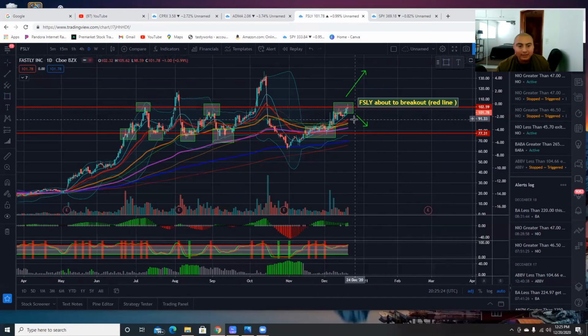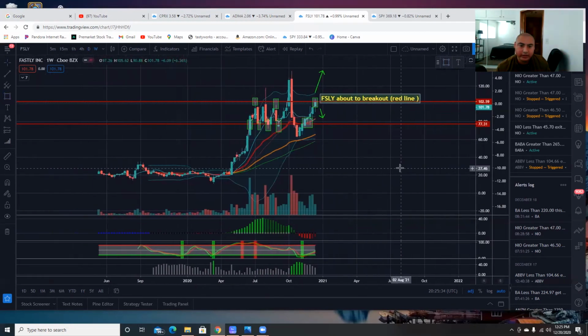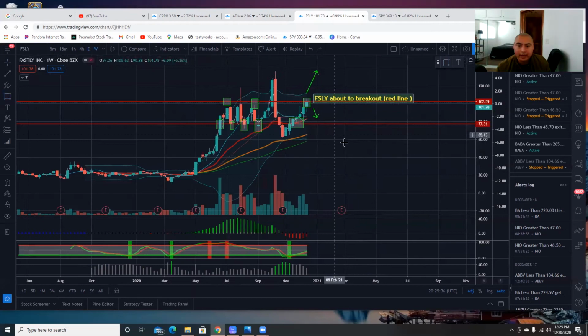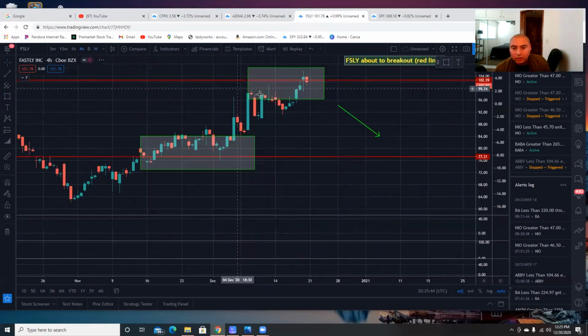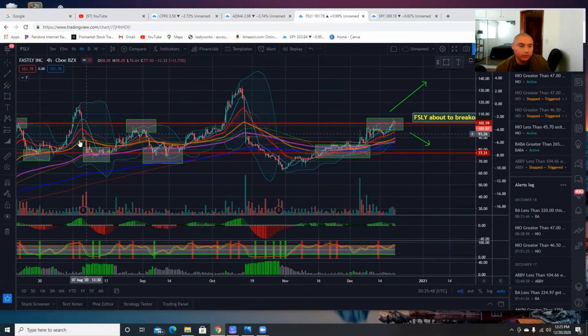And it's that simple, guys. Support and resistance. You find your points, you look at all the time frames, not just the daily or the weekly, but they can give you similar patterns. As you guys can see here, this is the weekly, and I'm getting the same thing. Look, it's kind of like a more clear chart that provides this information, right? You can look at smaller time frames too, and they also provide a similar picture.